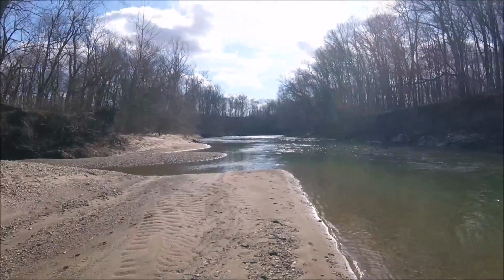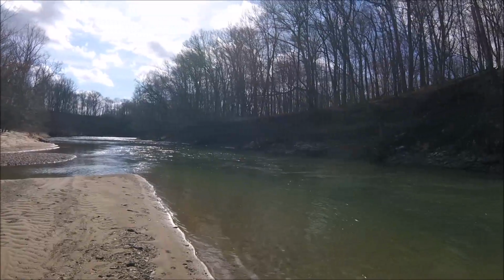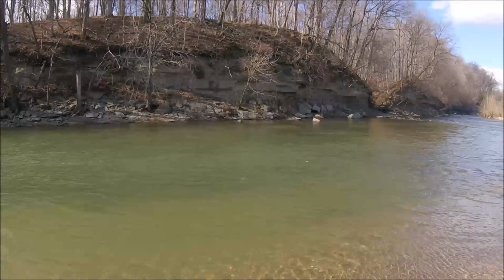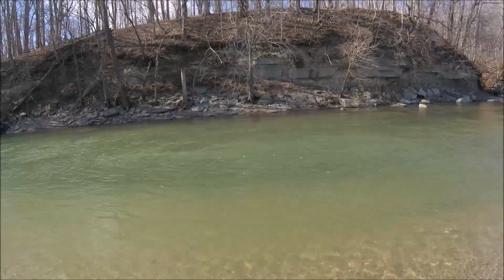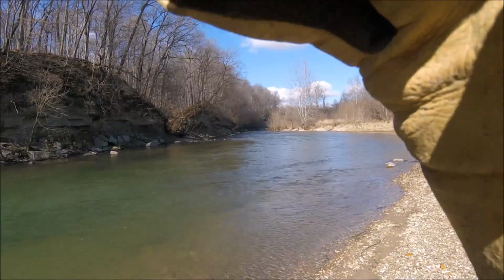I think I've kind of given up on the metal detector. Now I'm just carrying it around. Thought I'd show you some neat views. This creek is pretty deep right here. I didn't think it got that deep, but all right, I'm going to head down a little bit and see what else I can find.